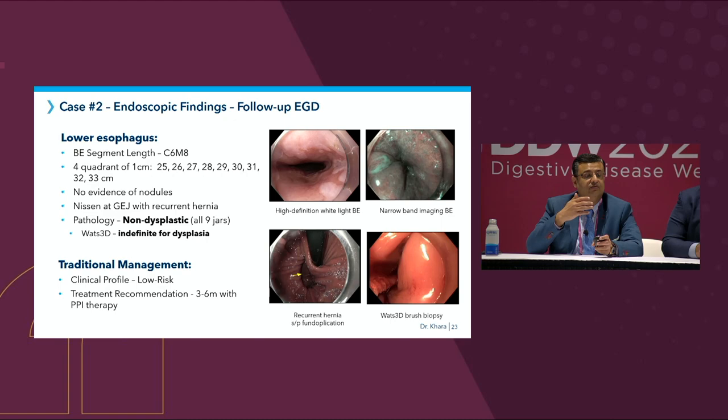So we now have non-dysplastic and indefinite, and she has a long segment, but non-dysplastic, traditionally speaking, would be a low-risk patient. The treatment recommendation, if we follow up with the WATS still, would be a 3 to 6 month repeat endoscopy. Now she's a young patient, has had multiple endoscopies, just had an endoscopy at an outside hospital for nodularity, and now we've repeated the endoscopy, and now we have to tell her she's indefinite for dysplasia.